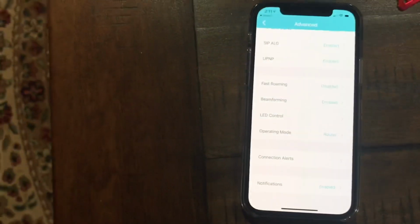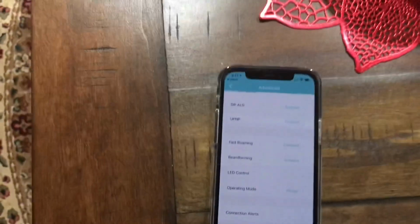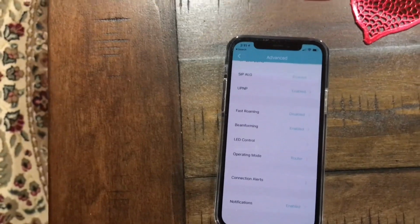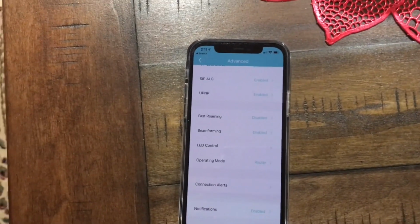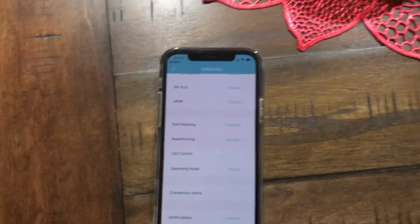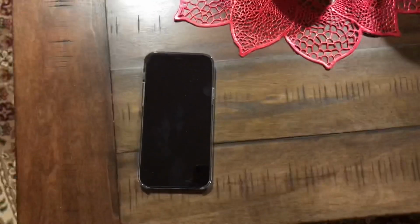But beamforming is really the sweetness of a mesh network. If you look at the antennas, a typical router will send the signal everywhere, all the way around. But what beamforming does is use very complex mathematical, scientific programming that focuses the signals from the antenna to the different devices. So it's not floating around all around the air, and this gives you a stronger signal.